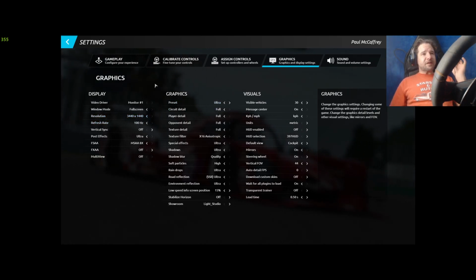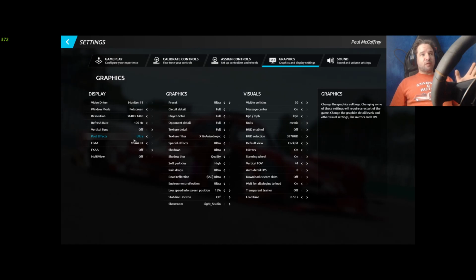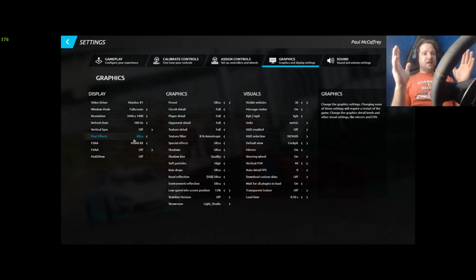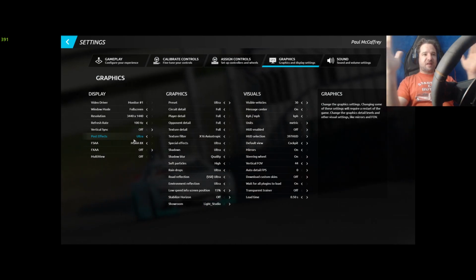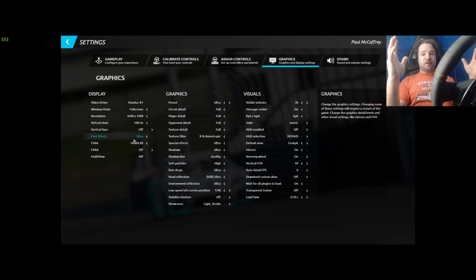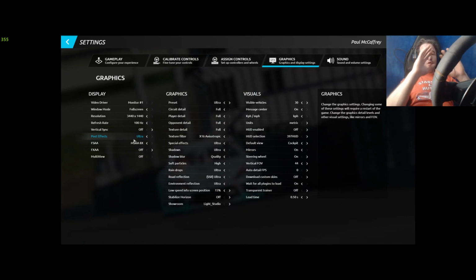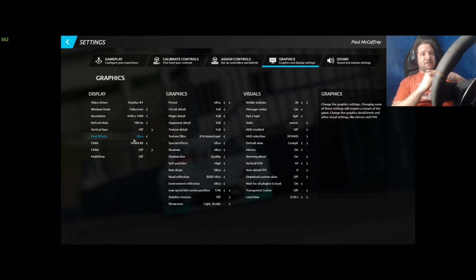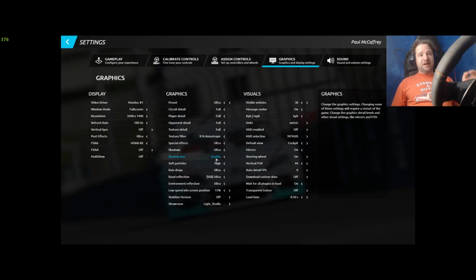Now, the thing is with rFactor 2, it's got a lot of graphic settings, a lot of things you can change individually or by presets, and then you've got your display settings, which make a hell of a difference as well. In some sims, in some games, you don't get a huge margin of difference in performance with the graphics settings. They might be quite limited. In rFactor 2, it's a huge margin. You turn everything down to low, and your frames per second will go way up.